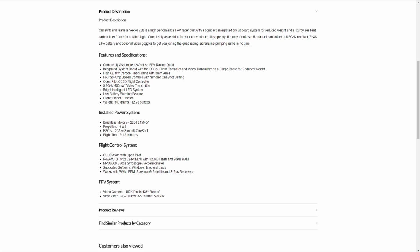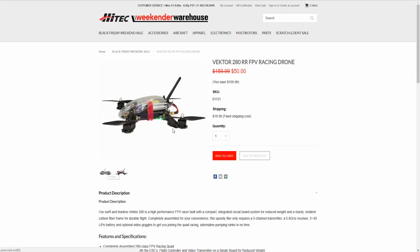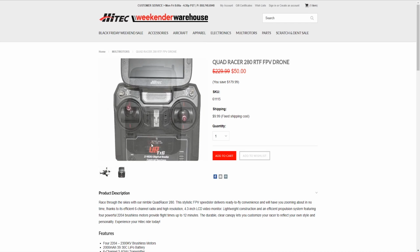And then here's the flight controller, CC3D Atom with Open Pilot, 32-bit microcontroller, 3-axis, works with PWM, PPM, Spektrum Satellite, and S-Bus. So obviously it's receiver ready, but does not come with a receiver. This is the higher powered version. Even though it says shipping $19 here, this is free shipping to your house or your business or whatever.